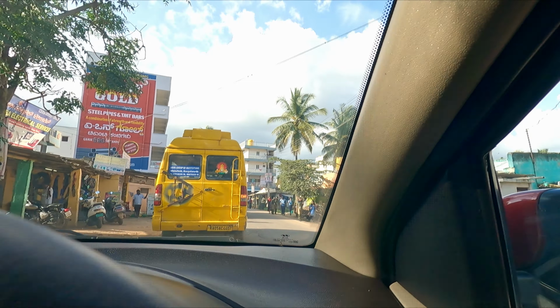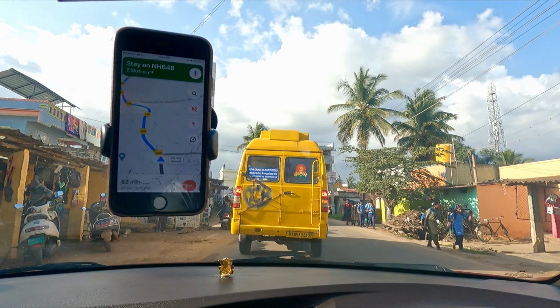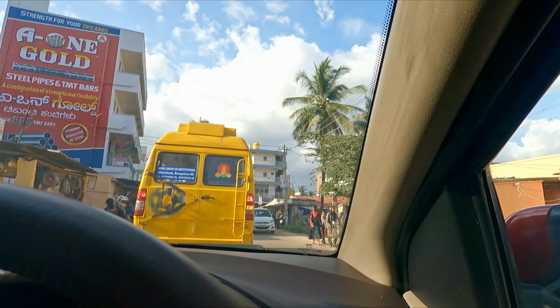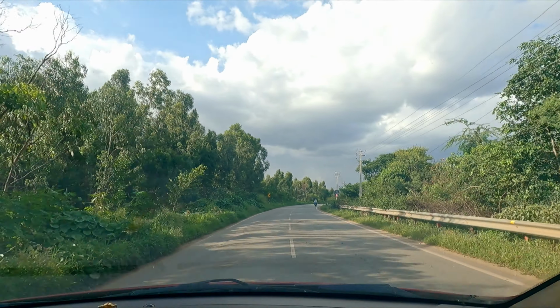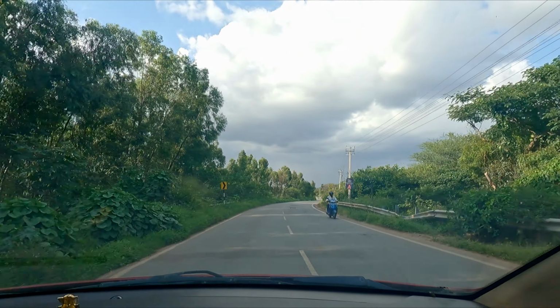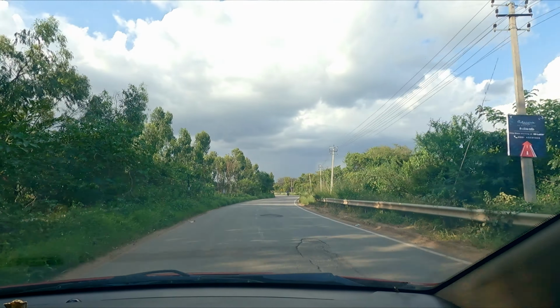Right now we are taking an inside road, and it is showing about 52 minutes from here, which will be about 45 kilometers. We have just crossed one village, and this is one good road. There's a lake also on the right hand side actually.